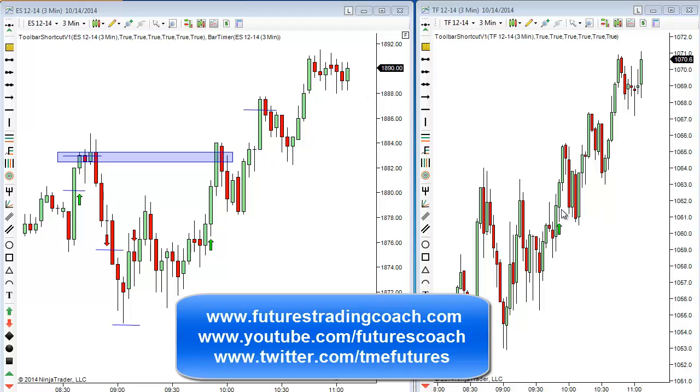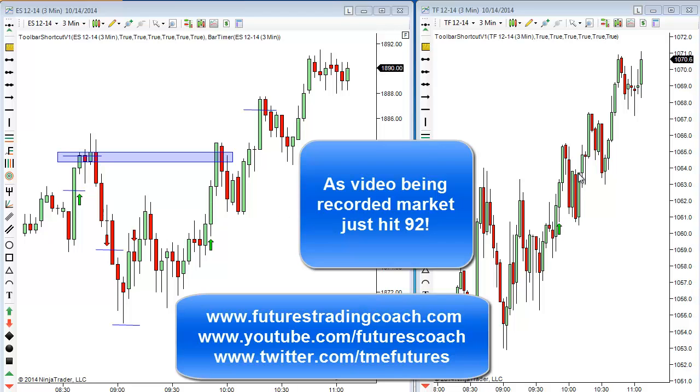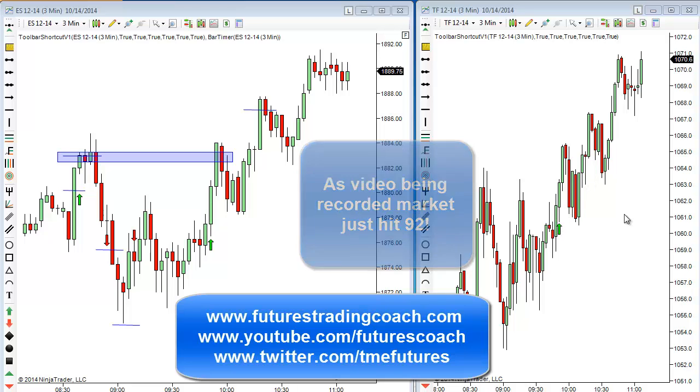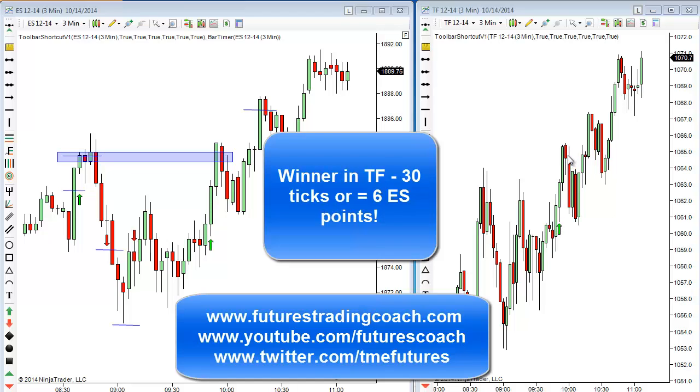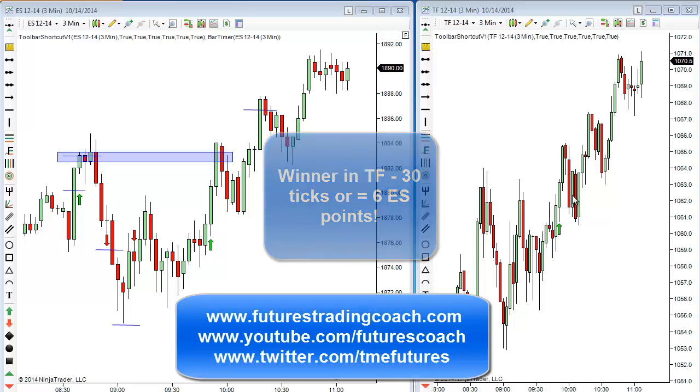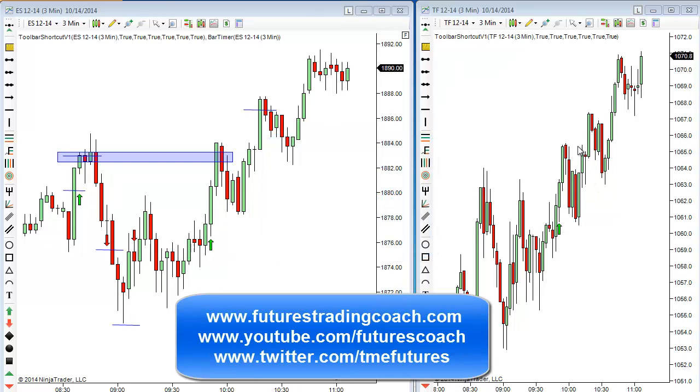In the TF here, same thing. Same time as the ES 951, and that long would have been at around 1062. That one went up for 30 ticks. That's the equivalent of about 6 ES points. And then on this one, you would go to entry on the TF because it had gone so far. And that was a nice winner there as well.